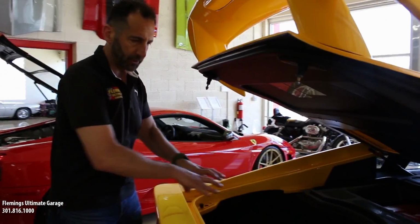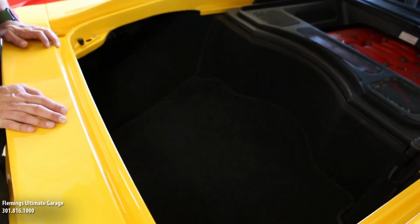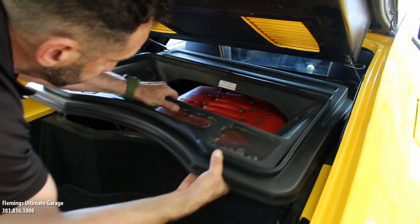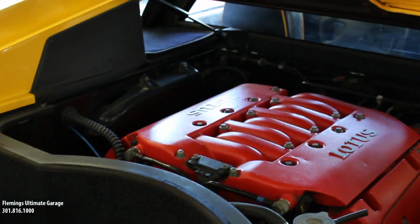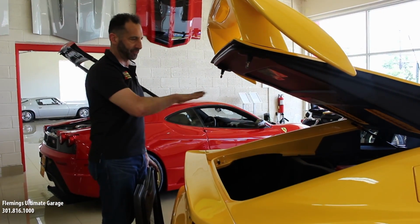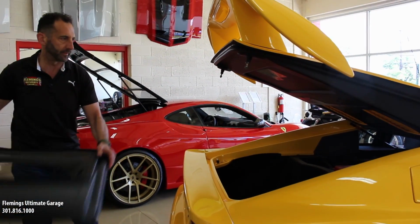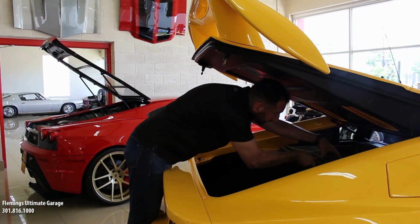All right, so look at all this storage in here. A lot of storage in here. And then you also have this, which is nice. If you wanted to show off your engine, you could do that as well. It's very easy to get to, and it makes a wonderful sound because it's behind your head, just like Ferraris and other mid-engine cars. It sits back there. They've dressed it nicely. It looks great in red. And then if you want, you just cover it right back up because everybody's done oohing and aahing.